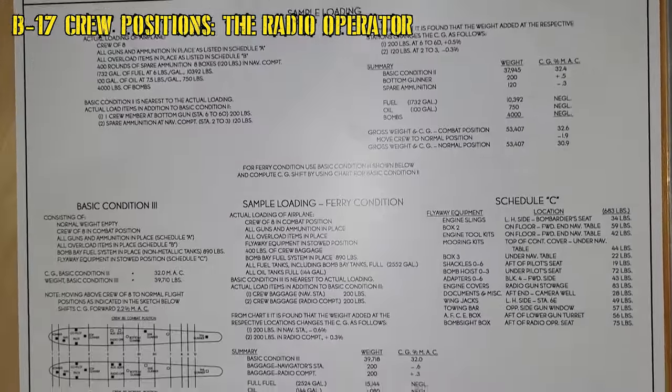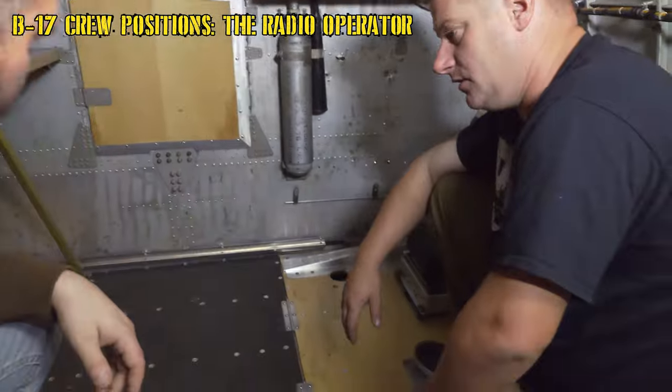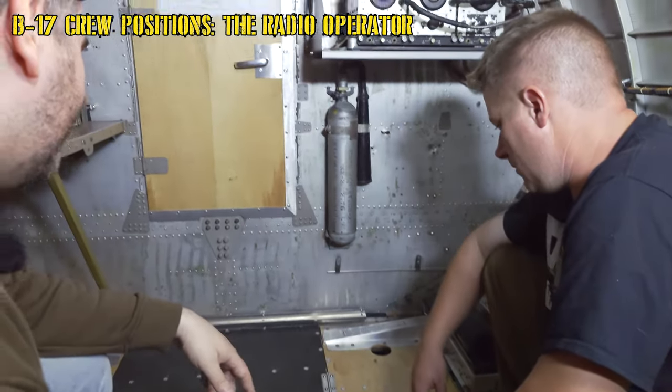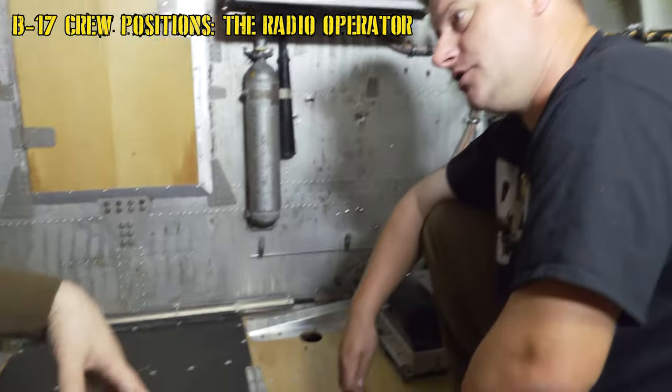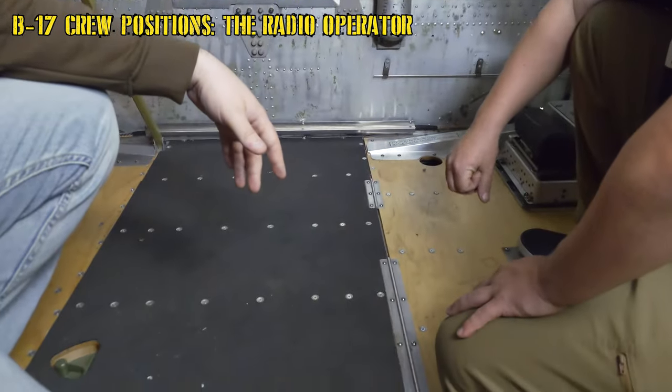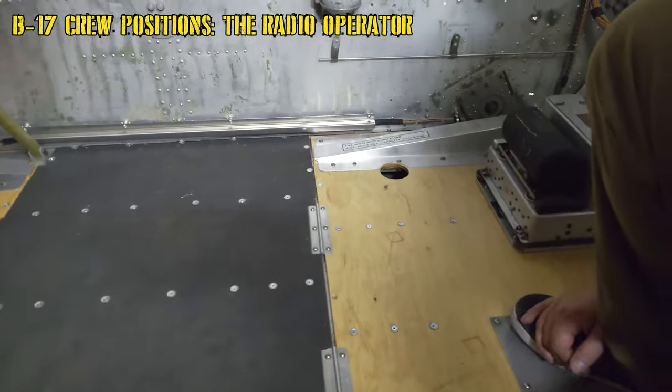Huh. Okay. Do we know much about what's under the floor access panels here? I know that the anti-ice fluid reservoir tank is down there. And so you actually fill it through that hole in the floor right there. Okay. Wow.